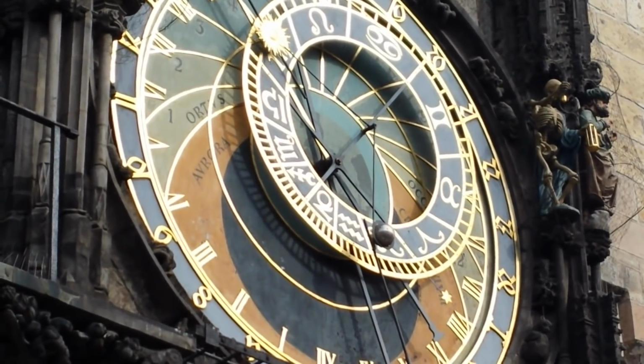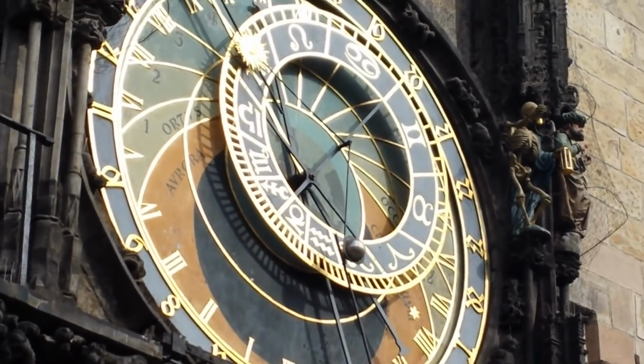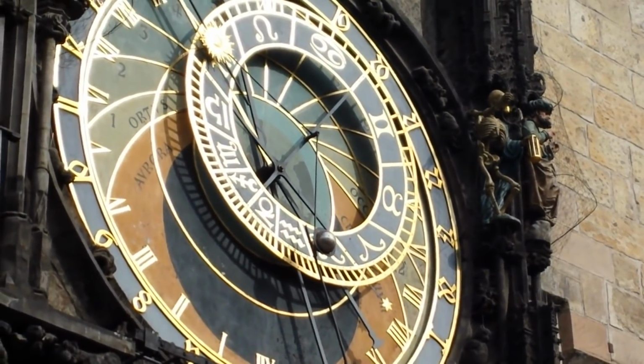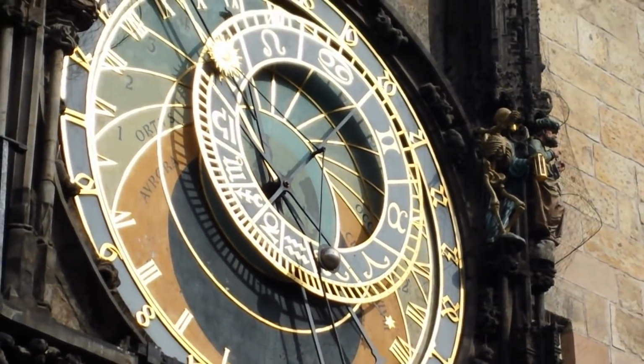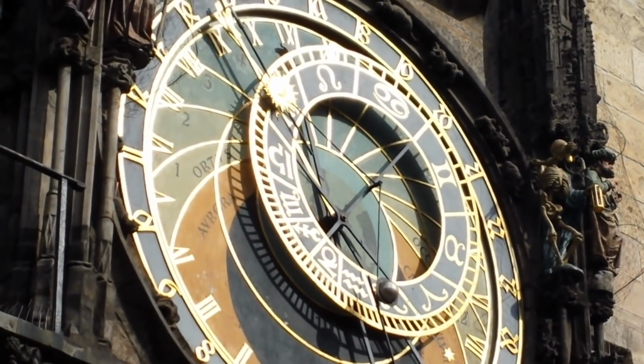So it is telling you the time in 2 different languages. When to expect the North Star to rise, the phase of the moon, how many hours of daylight that you would have, and also the zodiac sign that we're in right now.